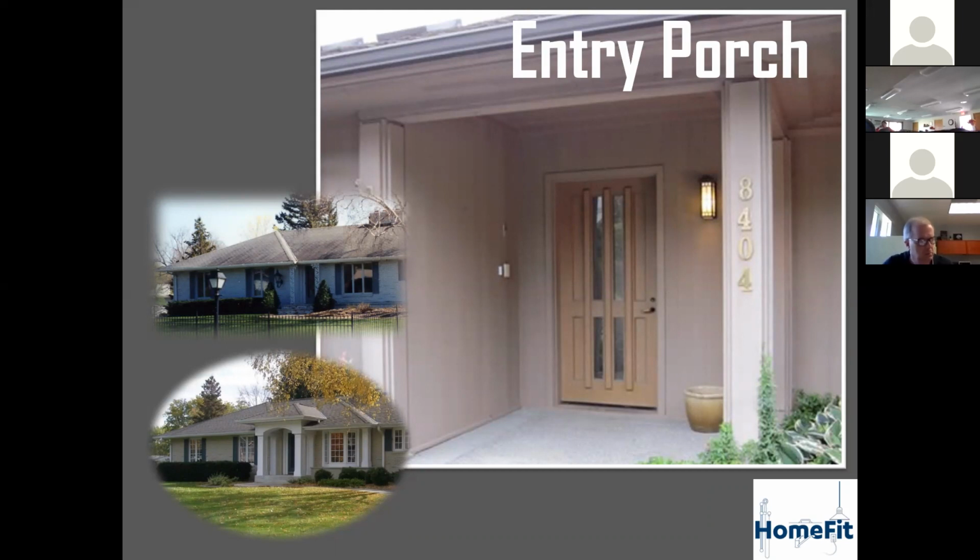But another thing you would want to do is translate that 5 by 5 space and make it more of a covered open porch, if you will, to give you more protection from the elements. So when it's raining or snowing, what have you, it's not falling directly on you as you're trying to open up the door to get inside. You can see an example on the left of how a porch was added to the entryway to help define the entryway, but again, definitely to create some protection.